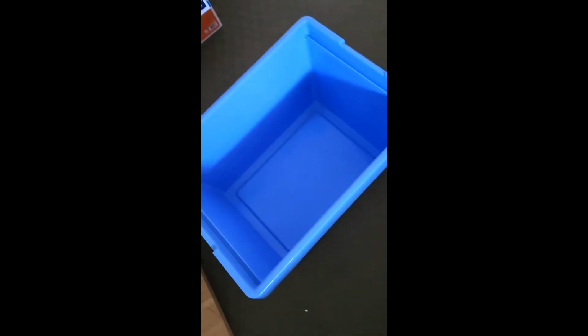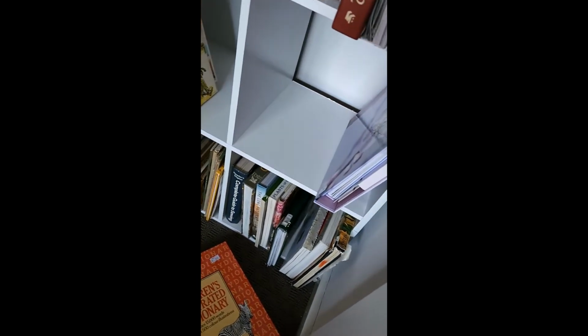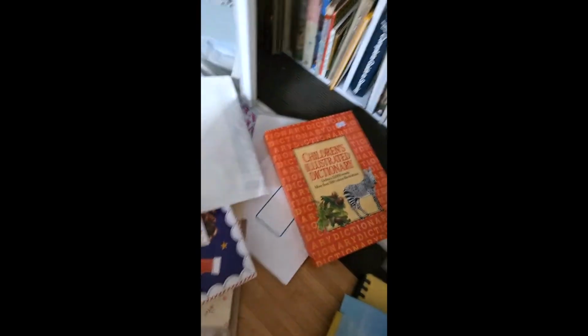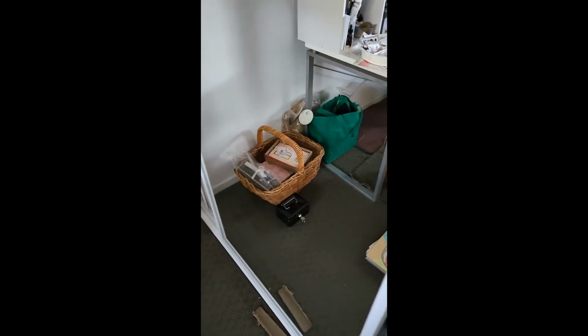I seem to be making more mess because I've decided to reorganise this shelf at the same time as I've got lots of things in this filing thing now. So keep going. Still going, sorting out.